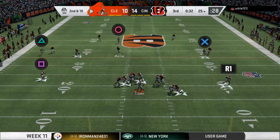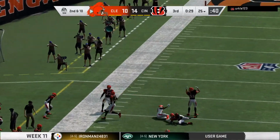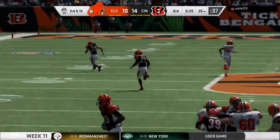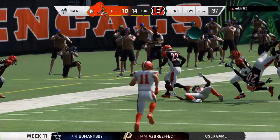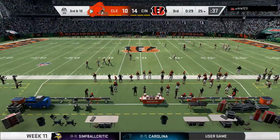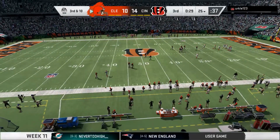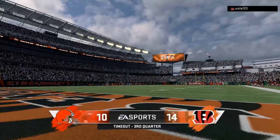Back to throw now on 2nd and 10. Taking a deep shot here for Hardman. And that's going to be incomplete. Good effort there trying to take a shot, but it's 3rd down. Those passes out that far wide always make you hold your breath a little bit. Felt like it was in the air for a while. What it does is allows a defender to gain some ground, come from a long distance, and have a chance to affect the pass. So back-to-back incompletions, and that has them staring at a 3rd and 10.